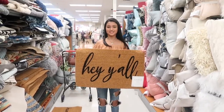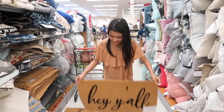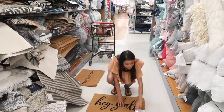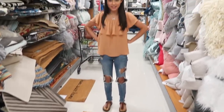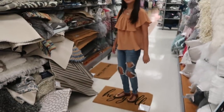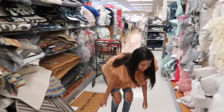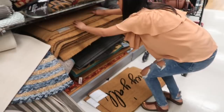I found the perfect breakfast. Hey y'all, this is how sudden it gets, guys. I really like this one. Yeah, cute. That one's cute. $10. I feel like it's worth it. All on a budget. Is it comfy? I like it. Let's take it. I don't know yet. We'll see.